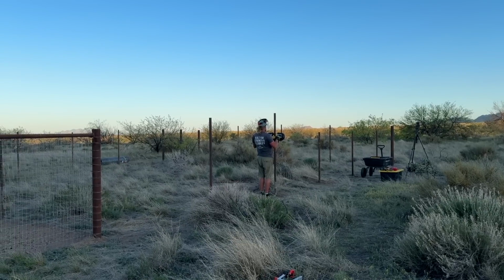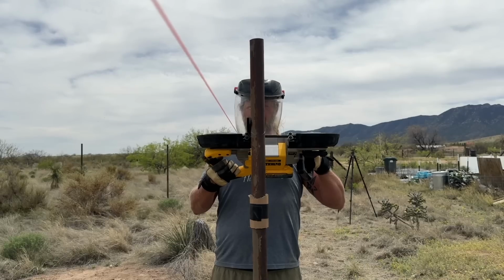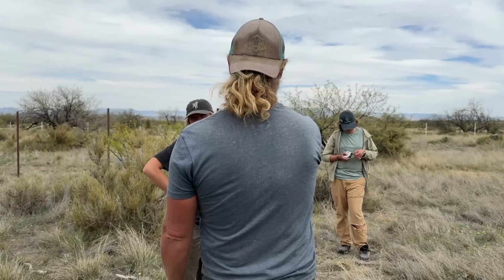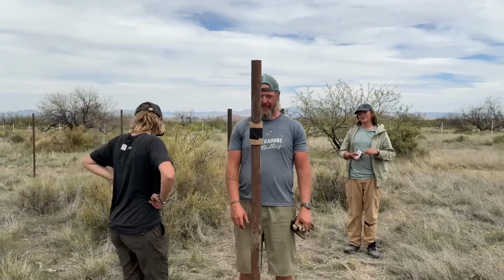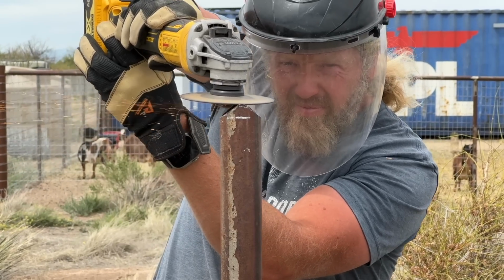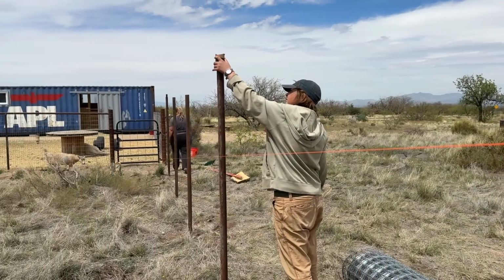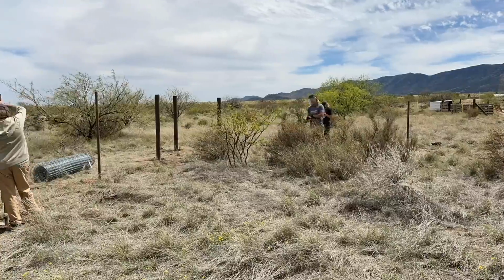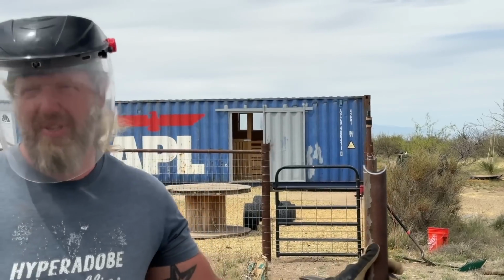Finally picked up our last 8-foot small post, so we're gonna get that set and then finish cutting the tops. Do that one last, since it's still dry.